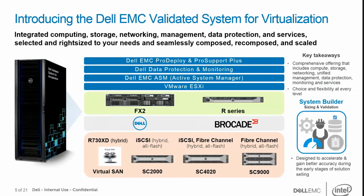So let's look at what it comprises. The key part of this solution, which we'll touch on as we go through, is flexibility in the design. We look at all of the portfolio that we have to offer. We go up and down the hallways of Dell with our shopping cart, and we listen to the feedback from the field and from the product groups, and identify the best-selling products and options that meet customer needs, and incorporate those into the program. When we look at the compute options, today we're looking at FX2 architectures and R-series PowerEdge servers, Brocade as a SAN fabric, and Dell Networking for iSCSI or traditional LAN. From a storage choice perspective, we're also looking at iSCSI storage with Compellent, Fibre Channel with Compellent, and also VMware Virtual SAN on the R730XD.